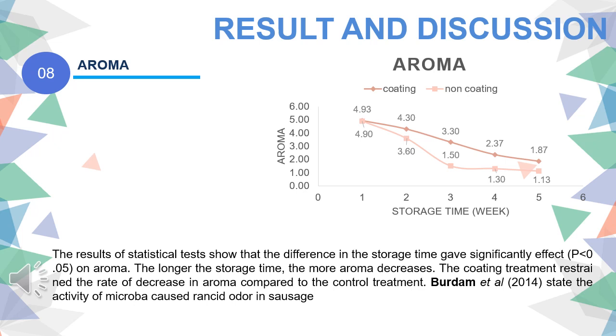The eighth parameter was aroma. The results of statistical tests showed that the difference in storage time had a significant effect on aroma. The longer the storage time, the more aroma decreased. The coating treatment restrained the rate of decrease in aroma compared to the control treatment. Burdam et al. 2014 state that the activity of microbes caused rancid odor in sausage.